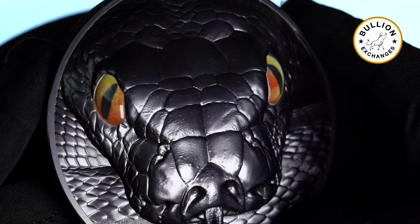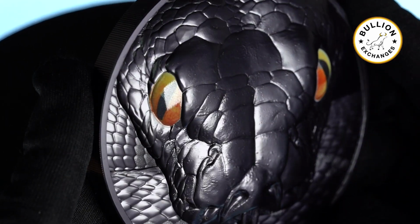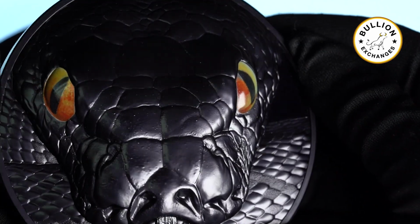Our journey continues with the 2023 1 kilo silver Hunters by Night Python Palau coin. This coin, the third release in the Hunters by Night series, features a python, a well-known predator. Struck in ultra-high relief with an obsidian black finish, this coin captures the python's grace and power, making it a striking addition to any collection.